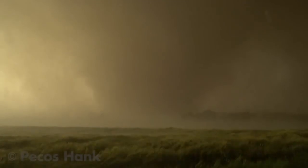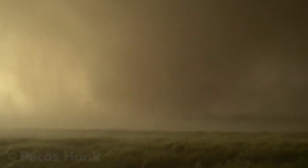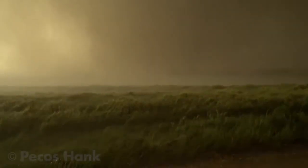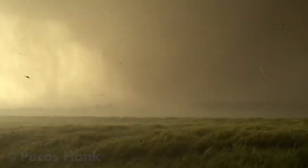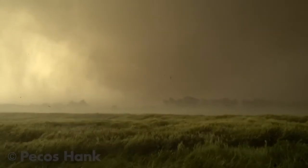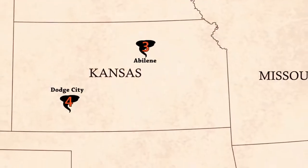I got too close. There could be a satellite in all this inflow. Yeah, way too close. Just getting warmed up. I should have known better than this. Unbelievably, no fatalities occurred with this breathtaking EF4.